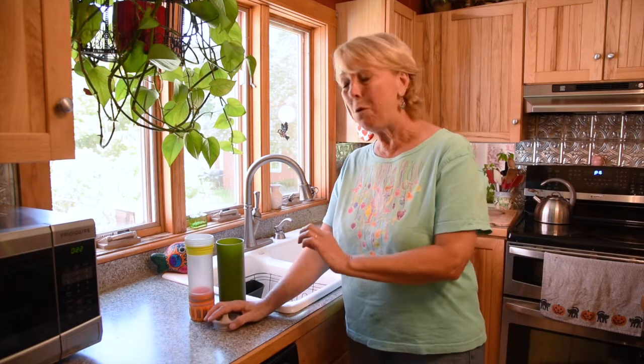So please, please, please filter your water, bring water bottles, don't throw plastic water bottles in other countries. They would appreciate it, and so would Planet Earth.